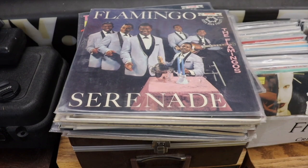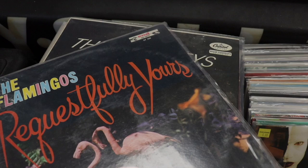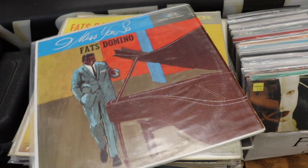Now, I do already have the Flamingos' Serenade. That is a great record, pretty hard to find, as well as Requestfully Yours by the Flamingos. Of course, this has In the Still of the Night on it. It is a great record. This is a great price for it as well. You've got the Five Keys on Capitol. Excellent, excellent. So much Fats Domino on the Imperial label.